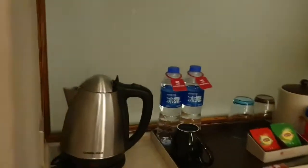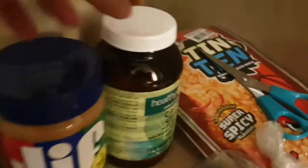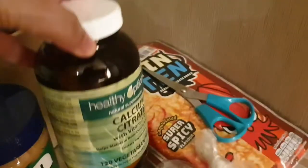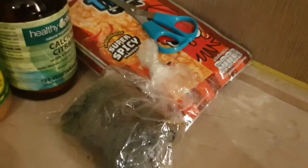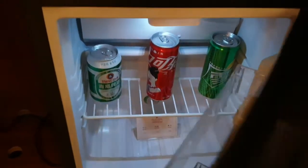I'll just show you the robe there. Over here is the water heater and some teas. I also have my peanut butter, my vitamins, and this one from Thailand. I also have raisins. And here is a small fridge. And there's Sprite.